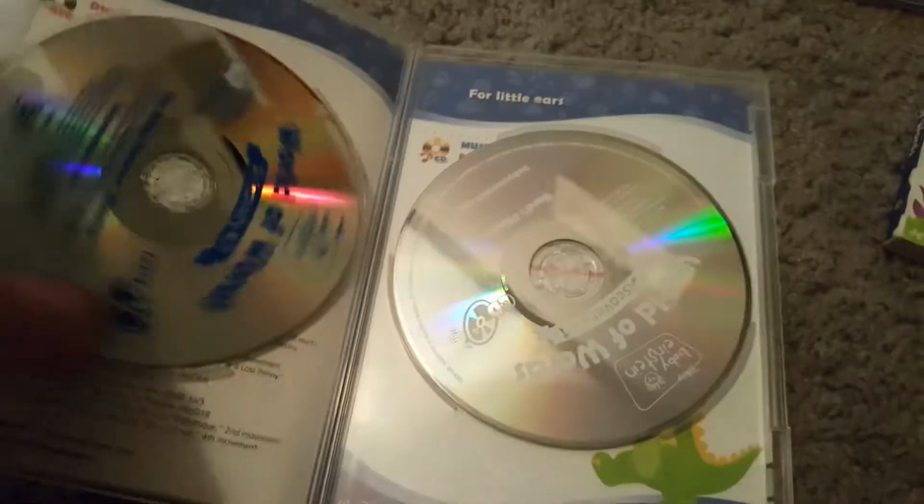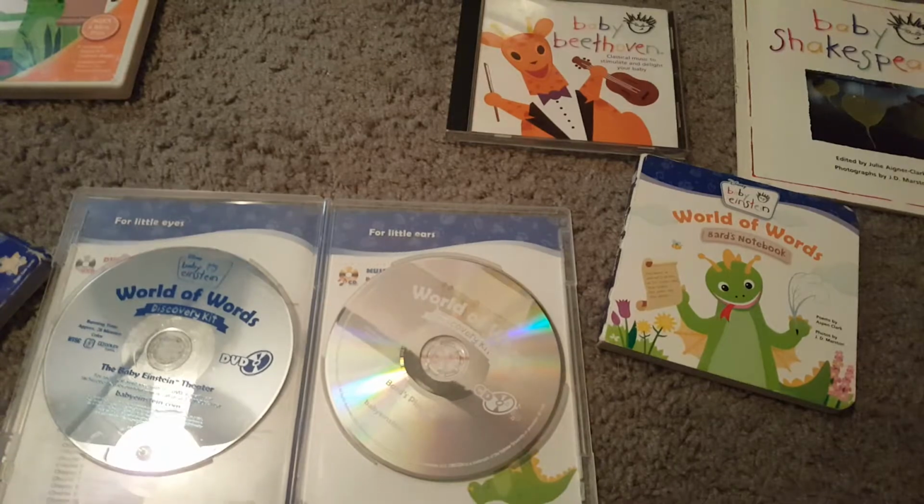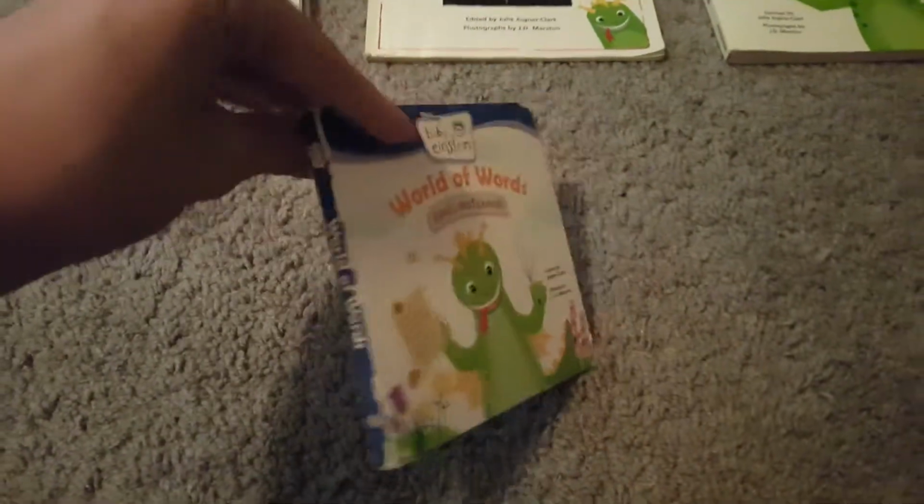Here's the DVD, front, side, back, inside. Sorry about that. I'll show more later. Now, here's the book.